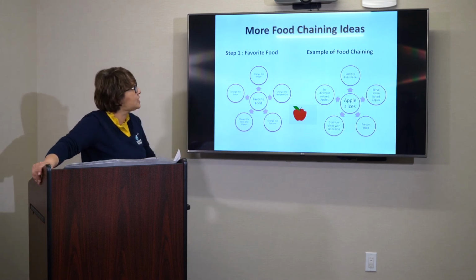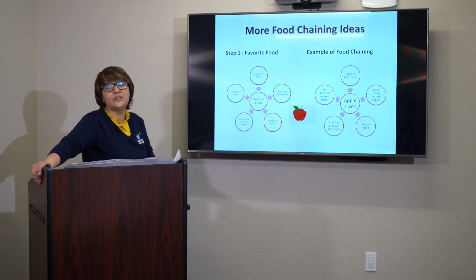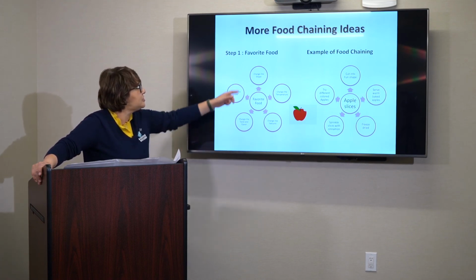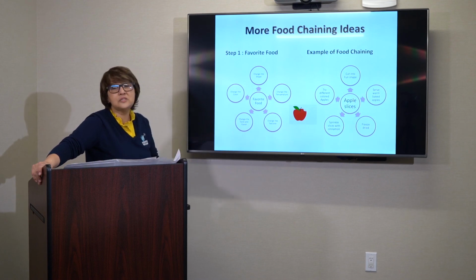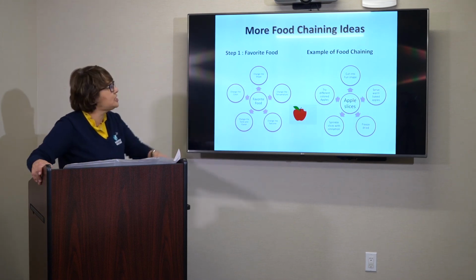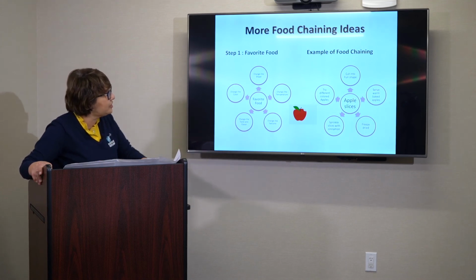So let's keep the apple slices. Maybe we can cut those apple slices into a fun shape, maybe a star shape, maybe a moon shape. You change the visual presentation, change the shape. Apple slices, baked apples, warm apples. You change the temperature and change the flavor.